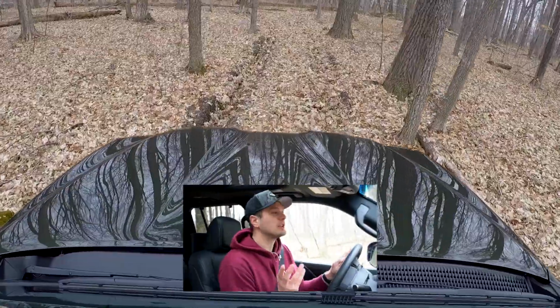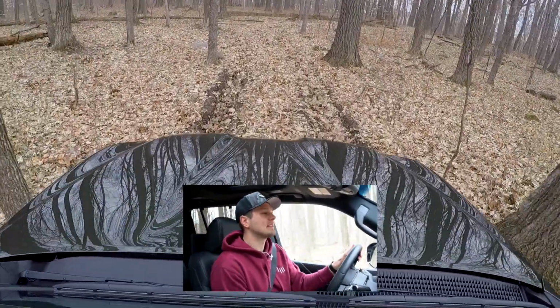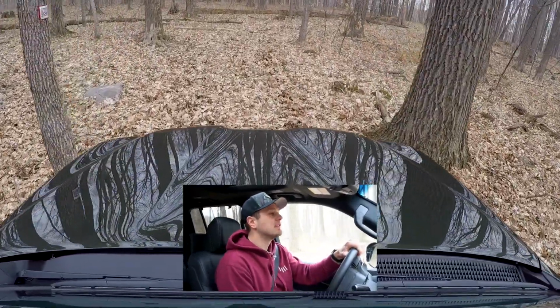And sure, this is the ultra luxury trim, so this isn't exactly its main home out here, but that's not to say that it can't do it. So that's what we want to find out. That's what we want to see if it's possible.